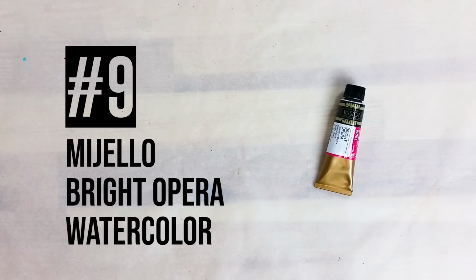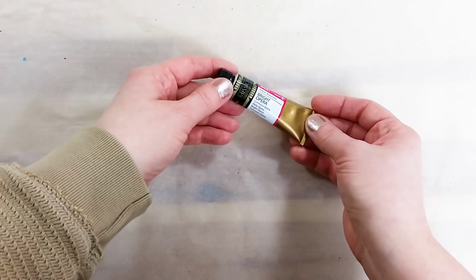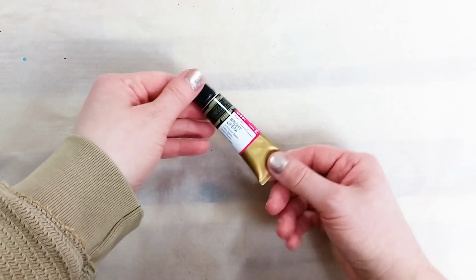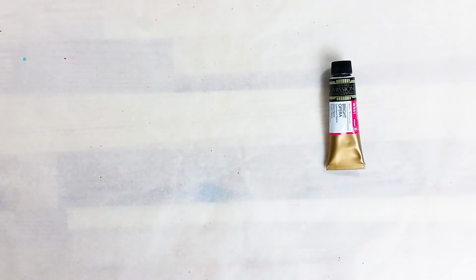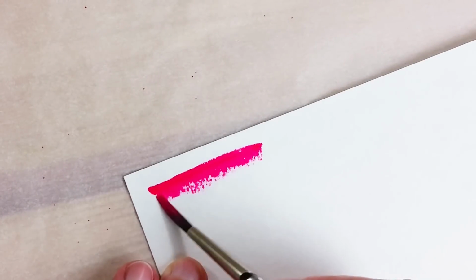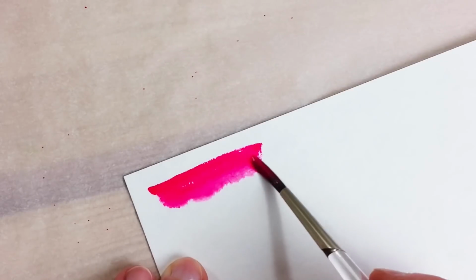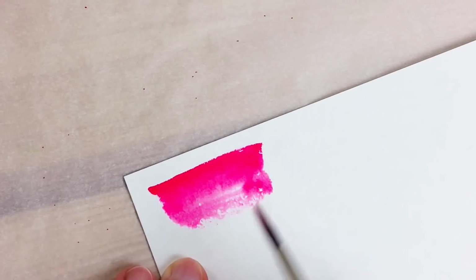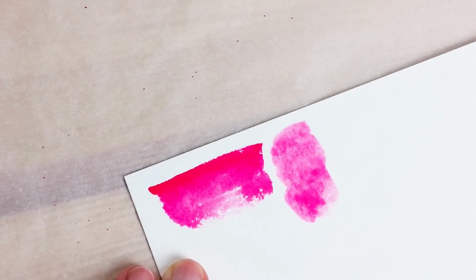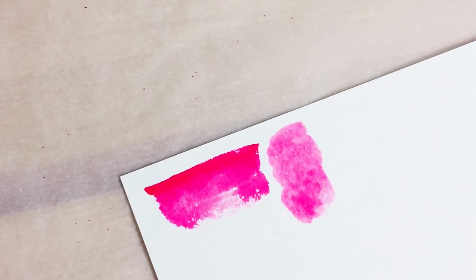Number 9. Mijello Bright Opera Watercolor. Unless you're new here, you know I really like opera pink colors. My favorite version is Holbein's, but I think that it will have to share the spot with the Mijello Bright Opera version. It's an intense, eye-searing pink, which means it's perfect for me. I found out about this color through Otto's Colossal Color Showdown series in the episode where she compares many opera pink versions. So thanks, Otto!